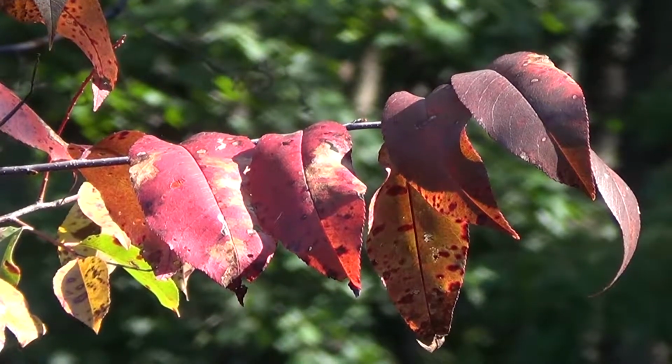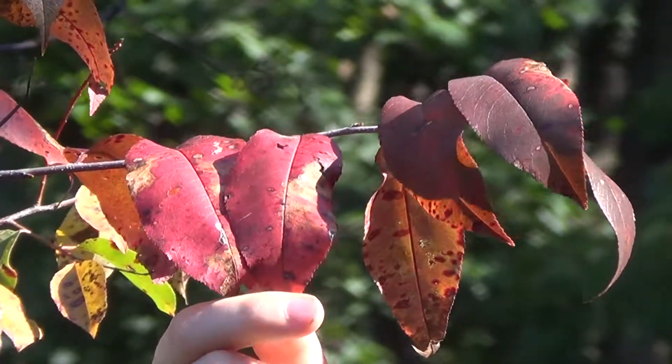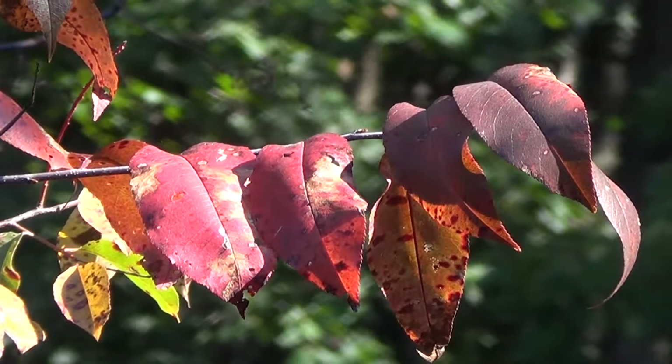This tree is a young chokecherry tree. You can tell the difference between it and black cherry because the leaves are a little bit more rounded. They come to a point, and if you look at the bark has a speckled look to it because it is a young chokecherry tree.